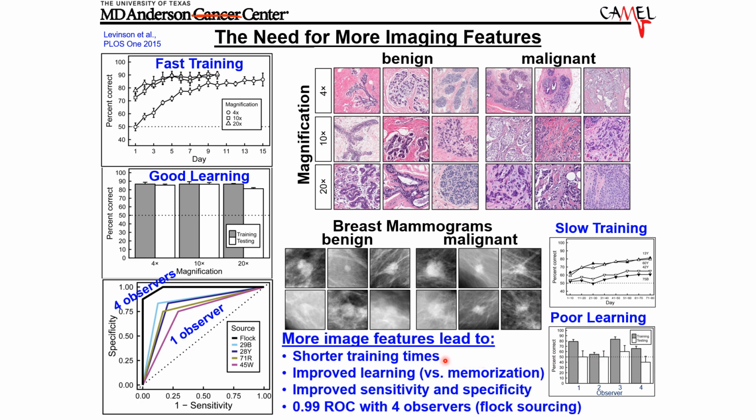That leads to these conclusions that more imaging features lead to shorter training times, improved learning, improved sensitivity and specificity, and of course, four observers will be better than one. So there is an important point to be made on this slide. Those of us who do molecular imaging research need to somehow cause these information poor images to become information rich, which will then help the observers with their training time and then also to get outstanding sensitivity and specificity in their diagnoses of cancer. So that's my job as a molecular imaging researcher, to add more information to these images to make them information rich. But here's the key.